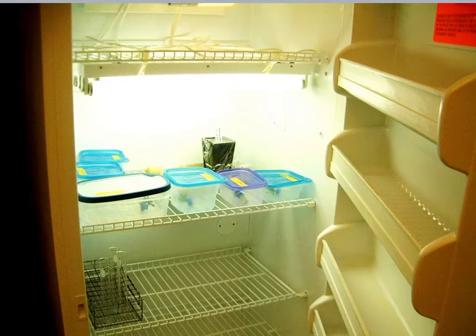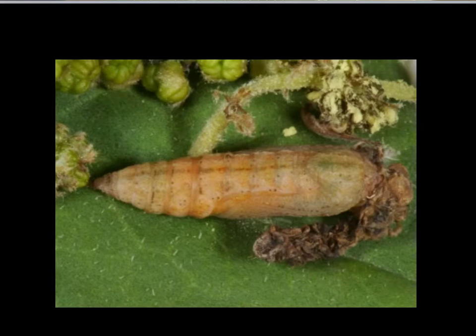And we have the adults eclose right in those containers, and so after they pupate, we leave them in the containers, and the adults will come out usually after anywhere from 10 days to 2 weeks, and if they're not in diapause, they'll pop right back out, and then these beautiful green moths will be on the wall or the lid of the container. This is what the pupa looks like.